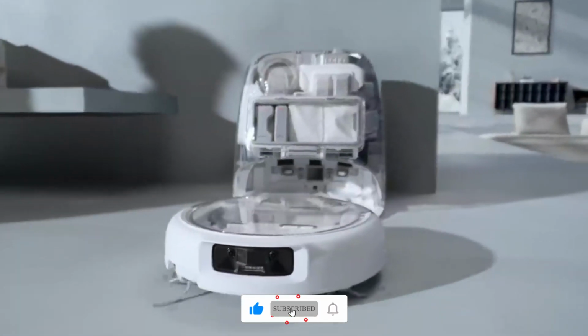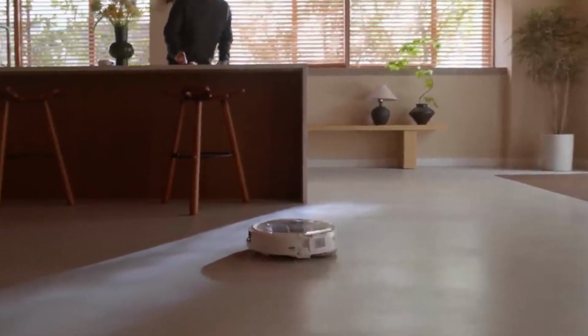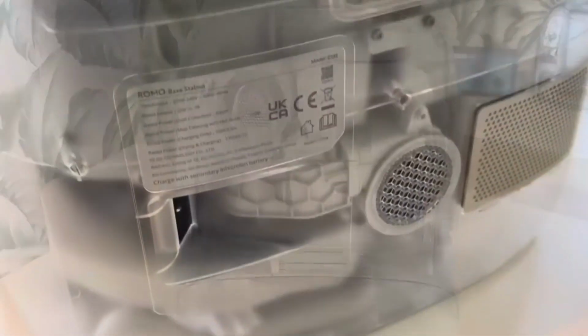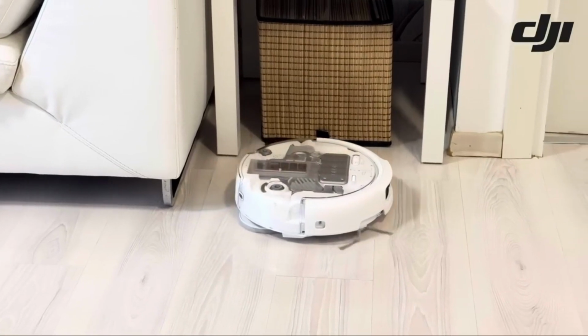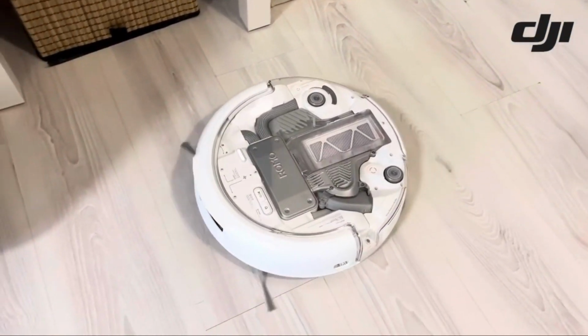At its core lies DJI's proprietary sensing system, dual fisheye vision sensors, triple solid-state lidars, and advanced algorithms that map your home with incredible precision. From open spaces to tight corners, ROMO understands every inch, detecting even a single card or a 2mm wire, even under furniture or in complete darkness.